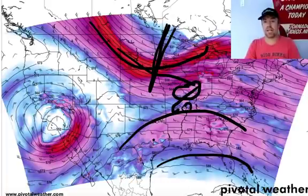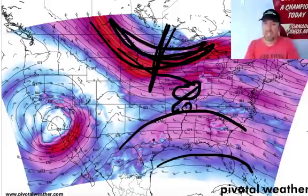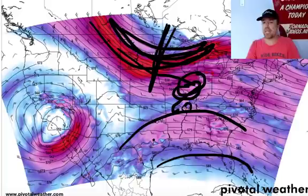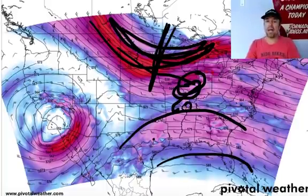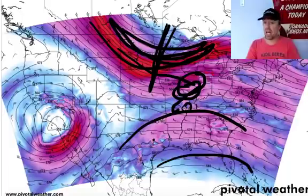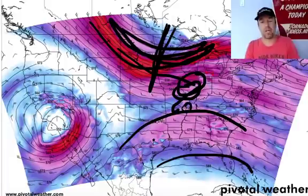This is cyclonic curvature right here in the flow. The flow is trying to go in a cyclonic direction here, and this cyclonic curvature creates lift in the atmosphere right along the leading edge. This is where you start to get positive vorticity advection ahead of this upper level system, and you're also getting cold advection aloft at the mid and upper levels of the atmosphere over this region where there's quite a bit of low level heat and moisture in place.